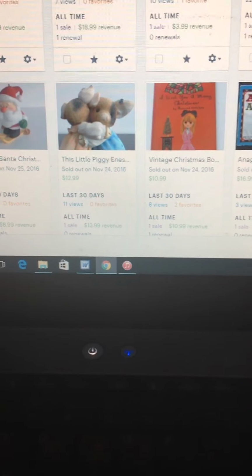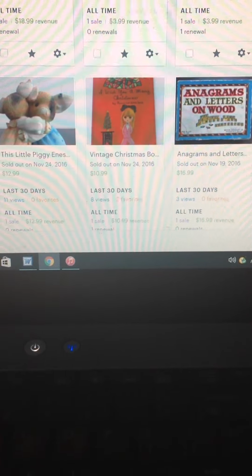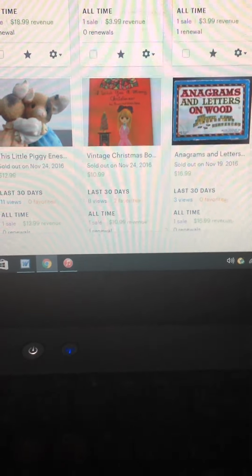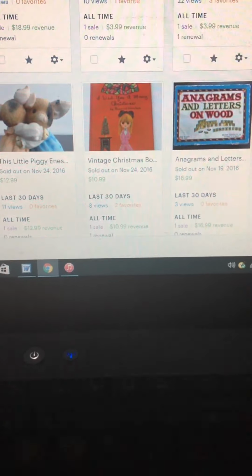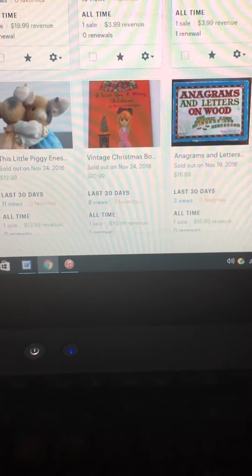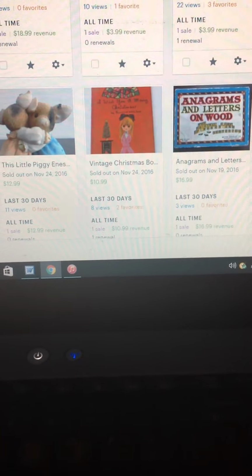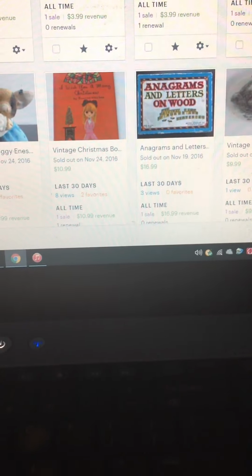I don't remember. I finally sold this vintage Christmas book, I Wish You a Merry Christmas, from the 1950s. It was cute. It had great illustrations in it. I used scrapbooking and scrapbook paper in the title when I was displaying it. It had 8 views and 2 favorites, and it sold for $10.99, and I paid $1 for that book at an estate sale.